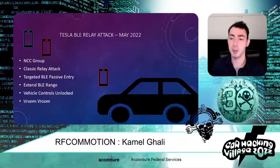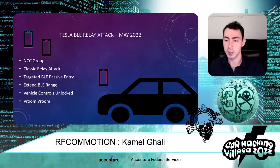The last attack I want to talk about is a little bit more recent. This came out earlier this year, in May of 2022. This was research disclosed by the NCC Group after they found that the passive keyless entry system used in Tesla Model 3 and Model Y, I believe, was susceptible to relay attacks.